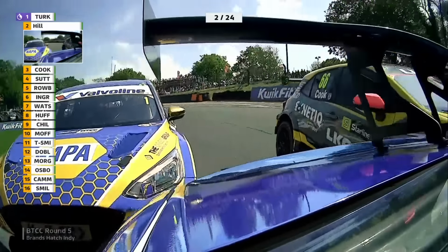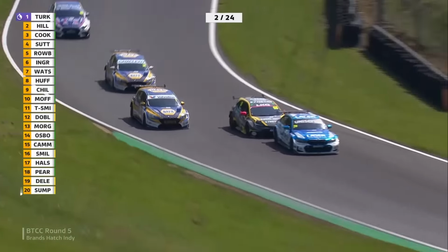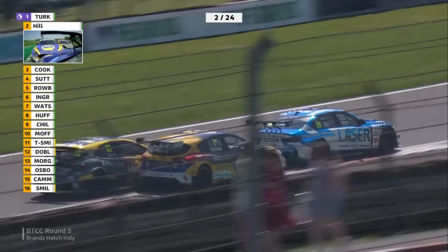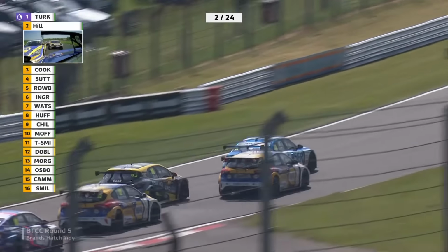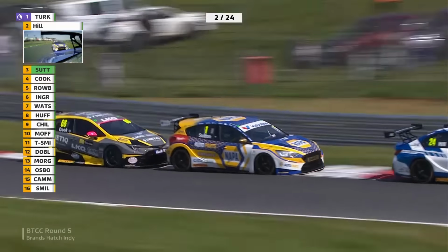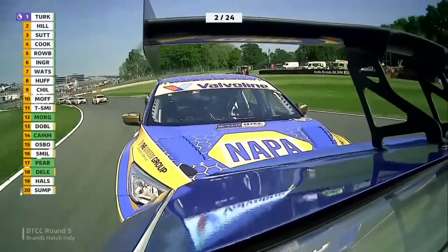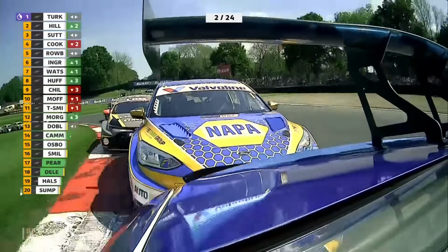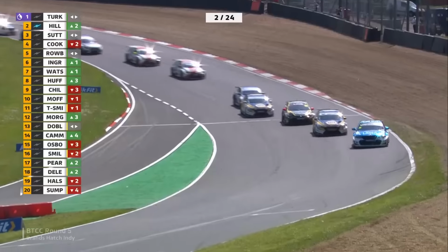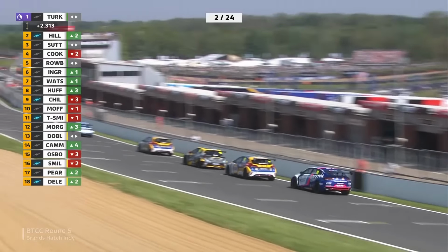The BMW, the Toyota, the Ford as one. Hill stays ahead, Cook stays just about ahead of Sutton for third as they drop to Graham Hill Bend, but Ash is on the outside line. Well, that's brave of Ash to go around the outside. I think he wouldn't have done it if it wasn't a good friend of his, Josh Cook, but he's done it. A great pass from Sutton around the outside. Hill is definitely the roadblock at the moment, which has allowed Turkington to get away. And Sutton, with that round the outside move, is up to third then. Cook fourth, Rowbottom fifth, Ingram sixth as they come across the line.